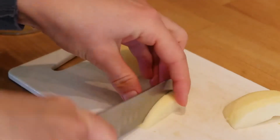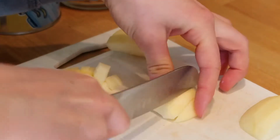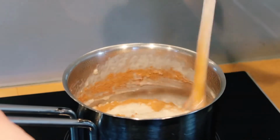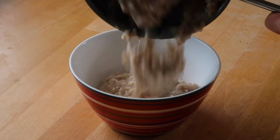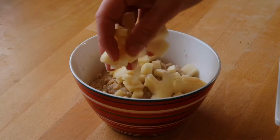While my oatmeal is cooking, I am preparing my toppings. For this oatmeal, I'm topping it with apple chunks. I'm just taking off the skin on the apple and chopping it into small pieces. Then once the oatmeal is finished, I'm adding some cinnamon and some maple syrup. Make sure to combine it all together, and then I'm transferring it to a bowl and adding all of my apples. And that is the first oatmeal recipe.